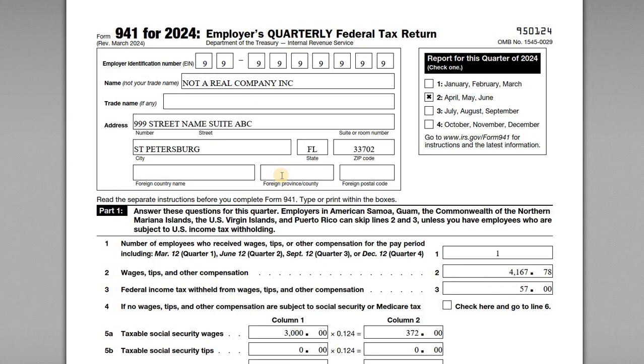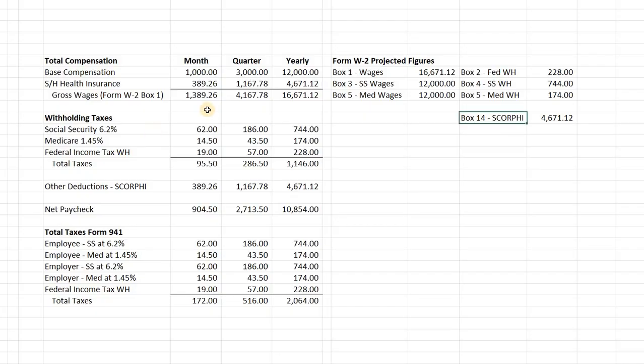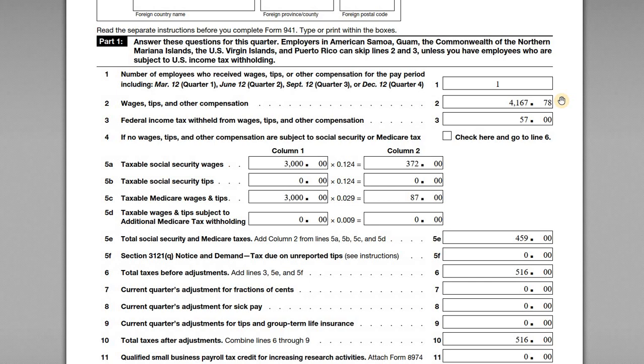All right, so now let's have a look at the return itself and start plugging in some of these numbers. So we've marked Q2, so April, May, and June. We've got the company EIN, name, and address. And then in Part 1 here, line 1, we've indicated we have 1 employee for the pay period. Now, line 2 is your total compensation. So this is the base compensation paid to John, plus that inclusion of the shareholder health insurance premium. So $4,167.78, that's the quarterly amount of the base comp plus the shareholder health insurance inclusion. The total federal withholding was $57 for the quarter, right? That's $19 a month times 3.